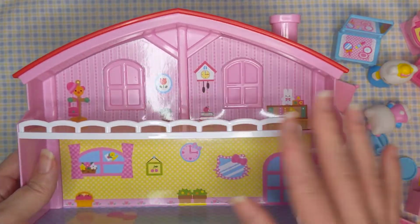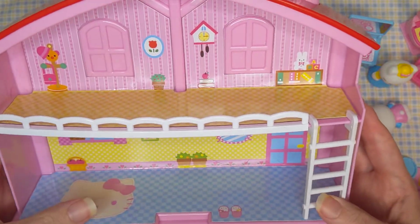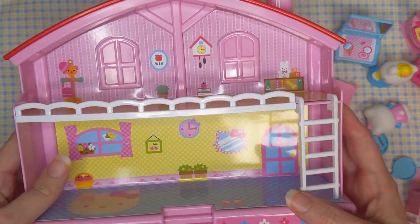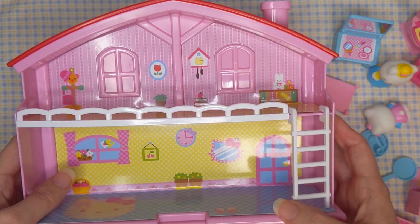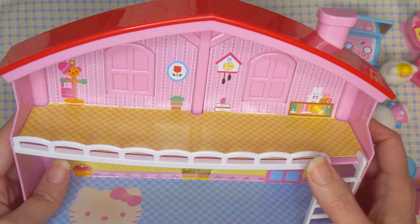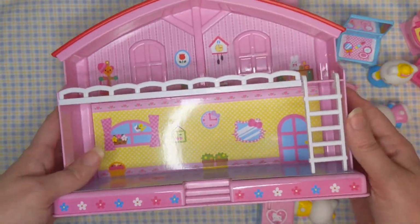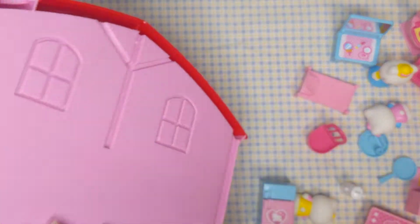Now this is a little set. I like all the little things that come with it. We'll go through each thing. Some of the plastic's a little thin. They've already broken something. But I think it's a really cute set, and especially if you like miniature things anyway, I think this would be something really nice, a little collectible that I think a lot of people would like.